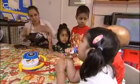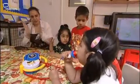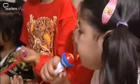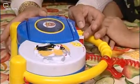The children were introduced to the buttons to put on and off and record and play, rewind. All of these new words were introduced as well. Some children would not have had that prior to using this equipment. Let's listen to that now.